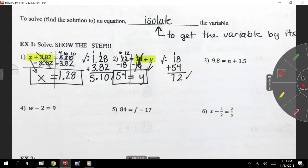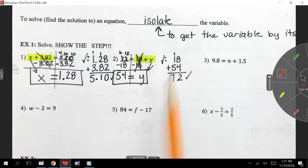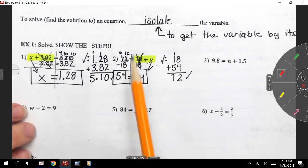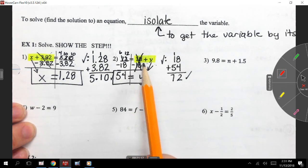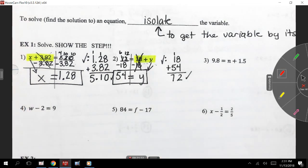But what did the problem say? Did the problem say y plus 18? No. So if I'm checking the problem, I have to do the math exactly like the problem, which says 18 plus the y, which is the 54. All right? And that works out. It works out either way because of addition.